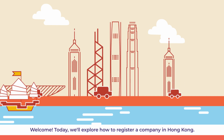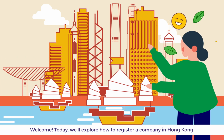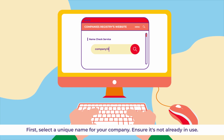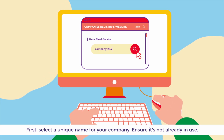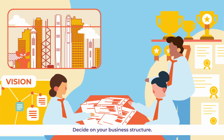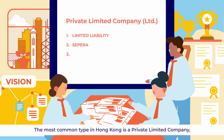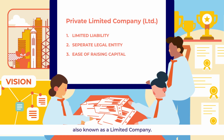Welcome! Today, we'll explore how to register a company in Hong Kong. First, select a unique name for your company. Ensure it's not already in use. Decide on your business structure. The most common type in Hong Kong is a private limited company, also known as a limited company.